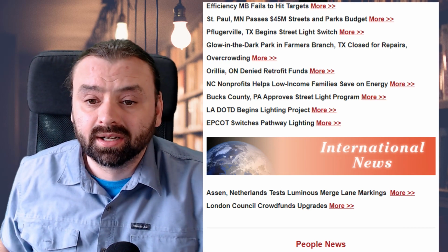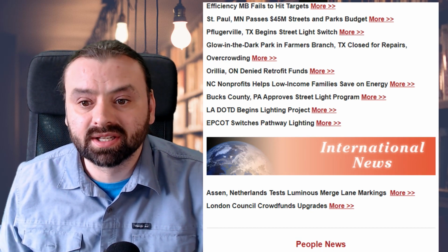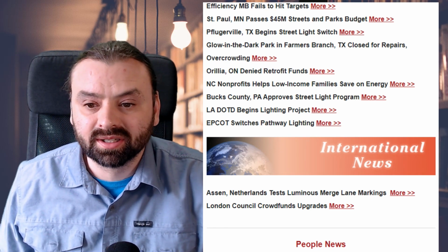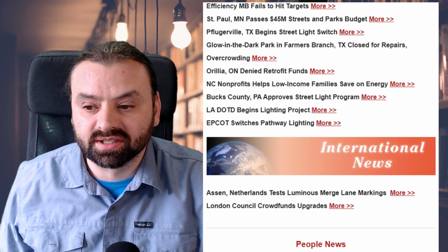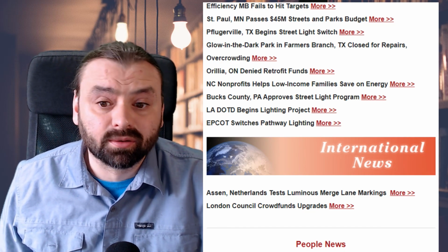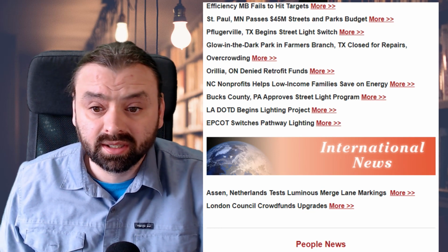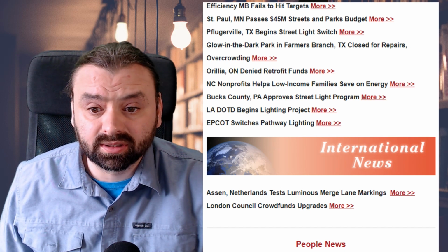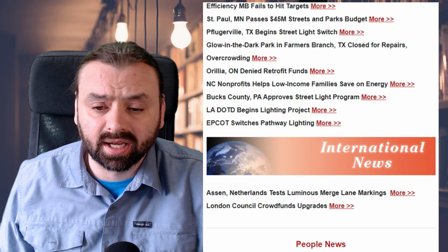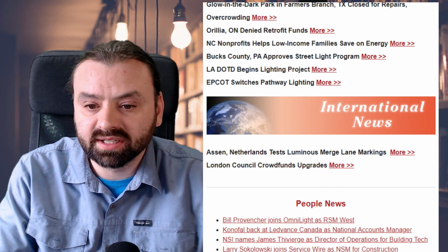Pflugerville, Texas, that's Pflugerville with a P, has begun to switch out their streetlights. The Farmers Branch, Texas park that glows in the dark is closed for repairs because it was overcrowded because it's so cool. Orillia, Ontario has been denied retrofit funds. North Carolina nonprofits are helping low-income families save on energy. Bucks County, Pennsylvania has approved a new street lighting program. The Louisiana DOT has begun a lighting project on highways. And Epcot is switching their pathway lighting out for something a little more high-tech.